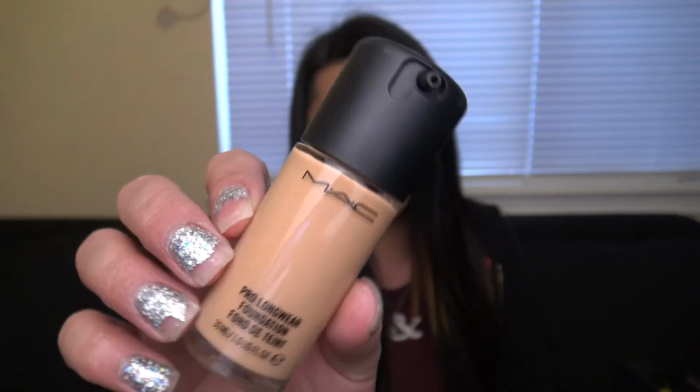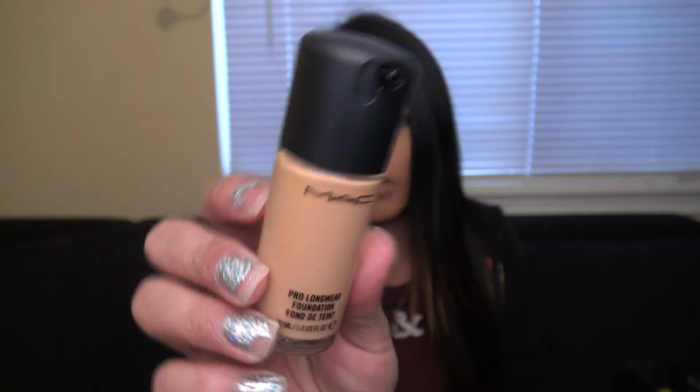I got this Pro Longwear foundation. We did a color match for me and I am an NC35. I'm actually really excited to use it. Please excuse my disgusting nails at the moment. Holy crap, my bad. I've heard really great things about this and the formula looked really good on my skin.